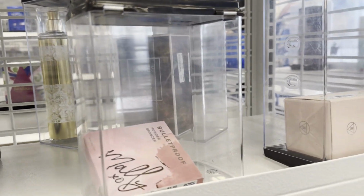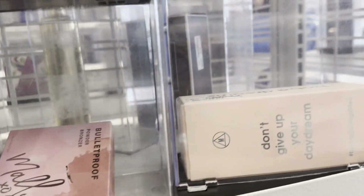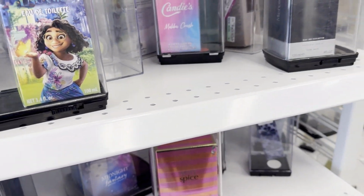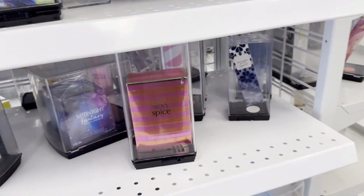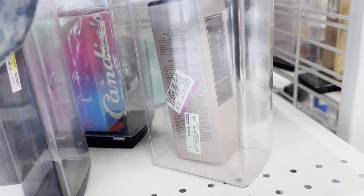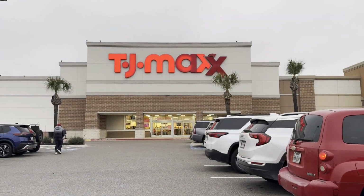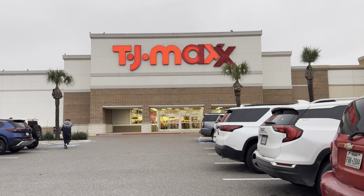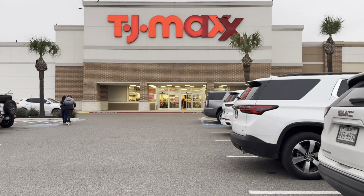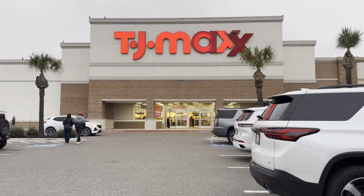A lot of the same things. For the most part, this is not looking good the day after Christmas. So next we head to TJ Maxx, and it's on the same day, the day after Christmas.